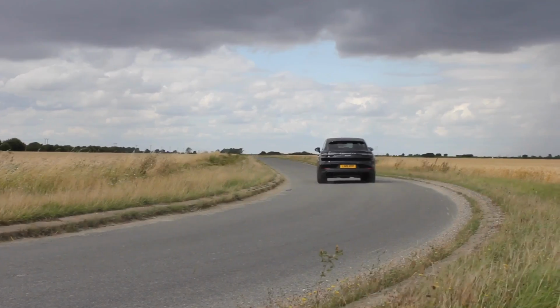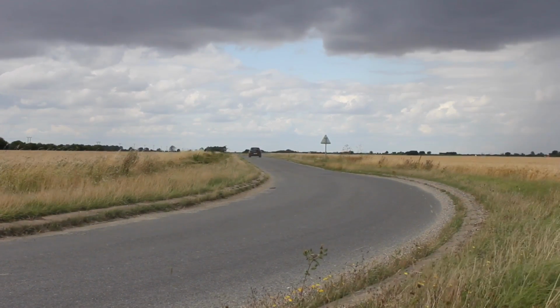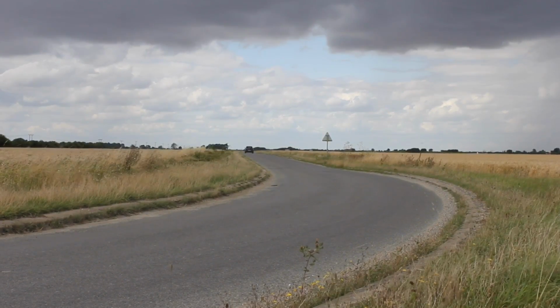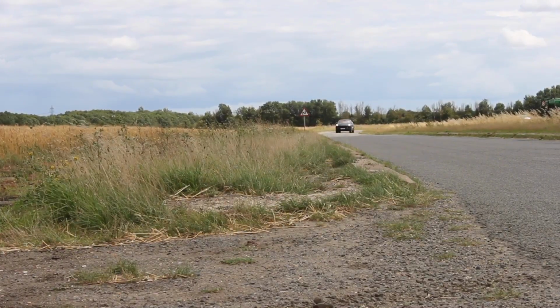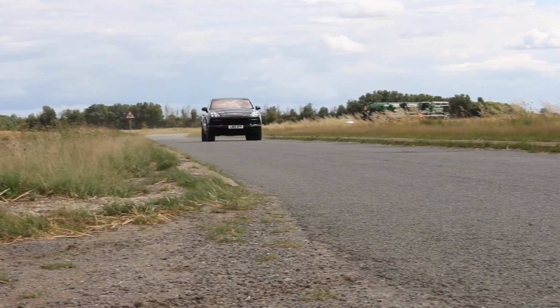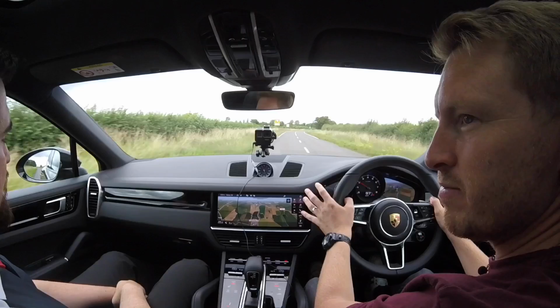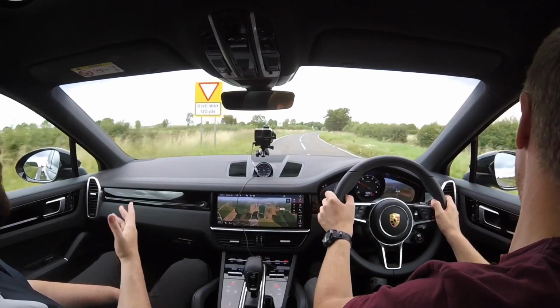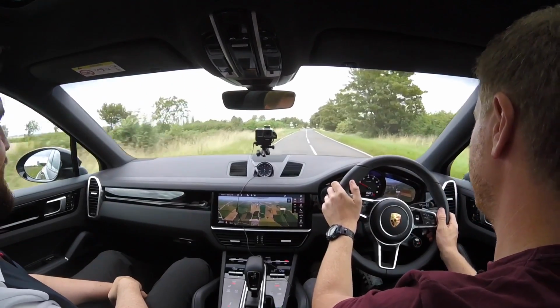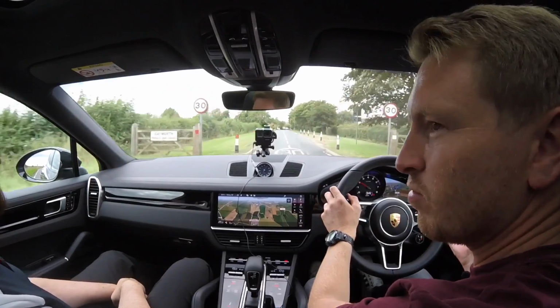It's quick. It does it really effortlessly though. I don't want to say it feels like you're going slow. You are going faster than it feels. Yeah, and a lot of that is the ride height. One of the challenges with a car like this is you can find yourself going quite fast quite quickly because you lose perception of speed. You do. I mean, we're doing 58 miles an hour now, and it feels like we're doing about 30. It does feel like we're going very slow. Yeah, we're coming into a 30. Absolutely. So in a moment, we're obviously in sport now, but I really want to try the Sport Plus mode.